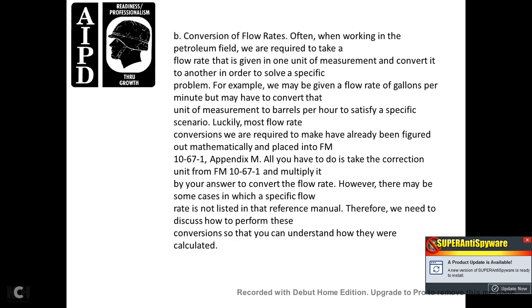Conversion of flow rates. Often when working with petroleum fuel, the flow rate is given in one unit of measurement and we need to convert it to another in order to solve the specific problem. For example, we are given the flow rate in gallons per minute, but have to convert it to barrels per hour to fit the scenario. Luckily, most flow rate conversions that are required.